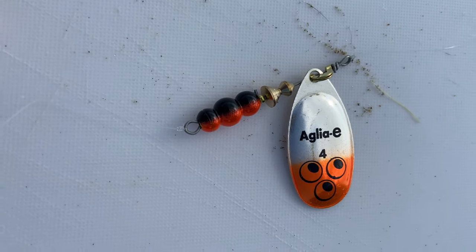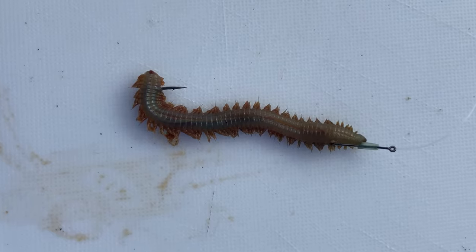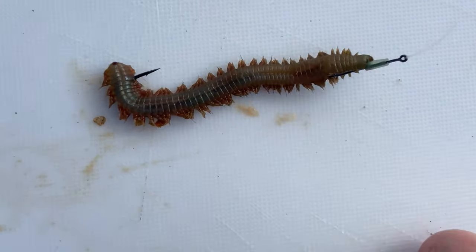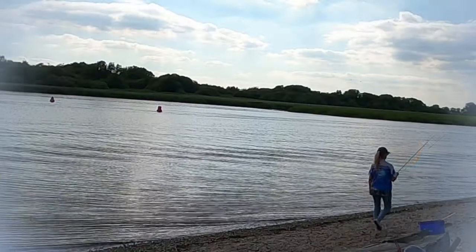Okay guys, here is the general setup. A little modified mep here. You can see going down to a little panel setup with a sliding panel at the top there. Let's keep the worm nice and straight and we will give that a go.